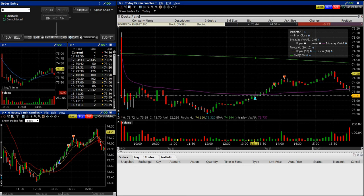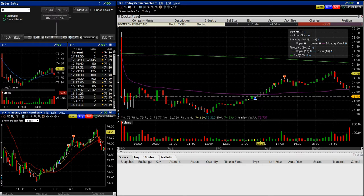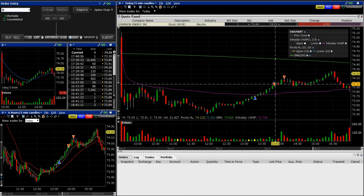So as soon as it got to right below VWAP, I probably jumped the gun. Ideally, you should be waiting for it to get above VWAP, which is right around here. But I jumped in here at around 73.69, I think. Yeah, 69. So I wanted it to get to about 73.94, I think, that would have been my first target, which was 25 cents above where I got in.